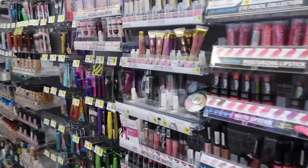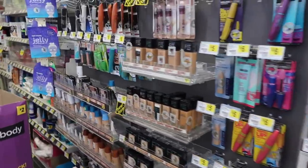Okay, now it's time for me to choose what I'm gonna get for my full face. Okay guys, I think we're set to go. And I think we're ready to go pay.